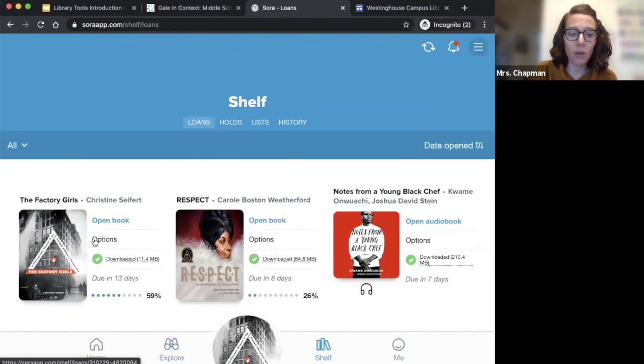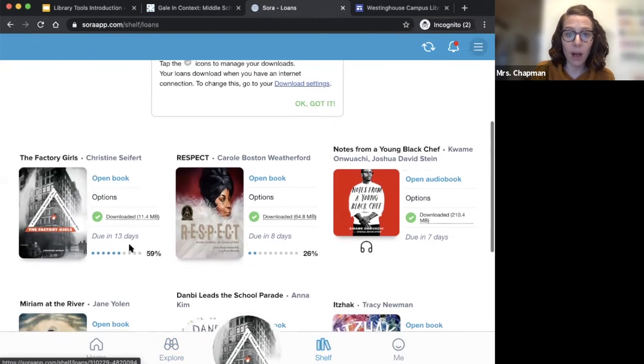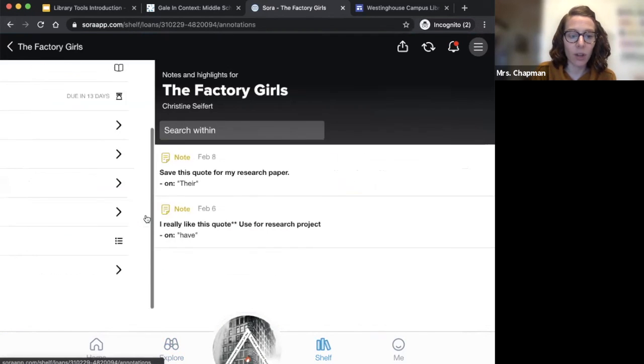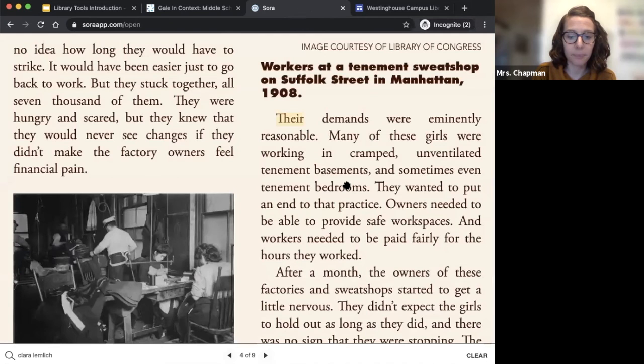You'll notice the book also appears on my shelf. It shows that I have it due. I have it accessible for 13 days. And at that point, it will be automatically renewed. Whenever I want to come back to it, I can just click. I can look at all my notes and highlights, or I can continue reading it.